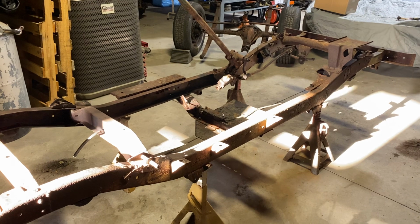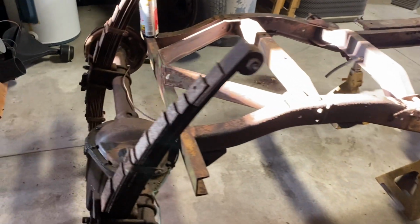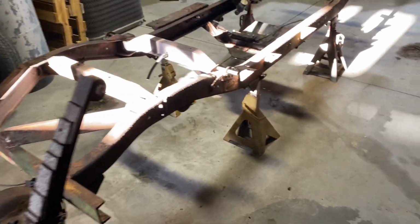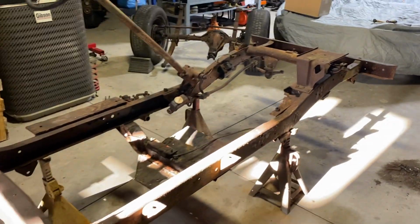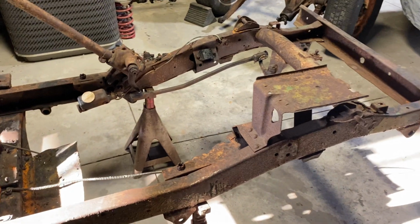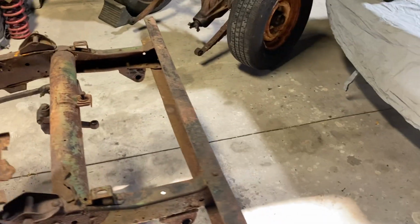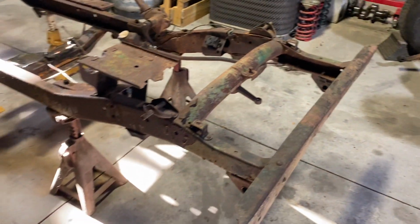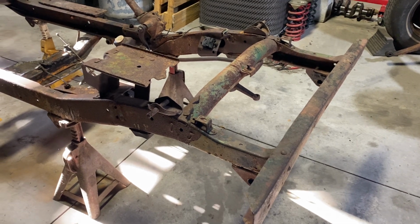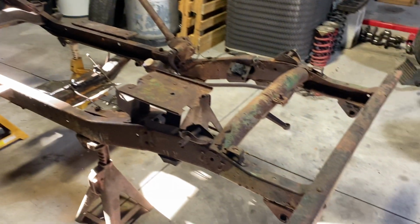You know, that probably pisses a lot of the purists off, and believe me, I think you should be pure on the things that you can be pure about. You know, put stuff to concours condition. But this isn't one of those. This thing is too far gone, and it would cost me a ridiculous amount of money to make it a pure 1946 CJ2A.